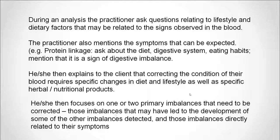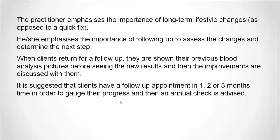The practitioner then focuses on 1 or 2 primary imbalances that need to be corrected. Those imbalances that may have led to the development of some of the other imbalances detected, and those imbalances directly related to their symptoms. You'll learn a lot more about this throughout the course. The practitioner emphasizes the importance of long-term lifestyle changes as opposed to a quick fix. The practitioner also emphasizes the importance of following up to assess the changes and determine the next step.